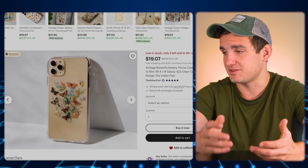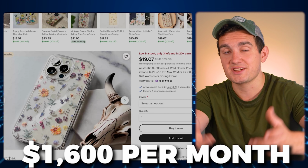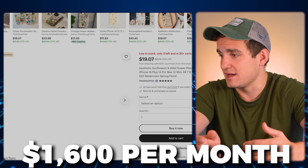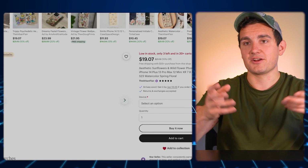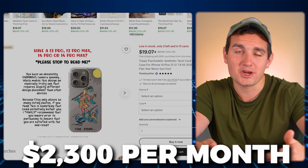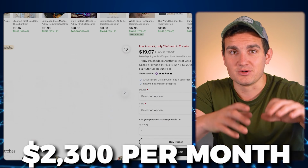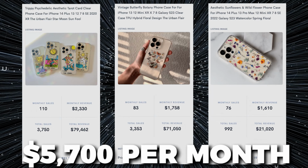And as we can see on the design here, it's just a simple butterfly pattern with a vintage styling applied to it. You'd also be interested to learn that this same exact seller has another product that does over $1,600 in sales every month. It's a simple aesthetic sunflower layout that, again, we're able to recreate very quickly using AI. And then they even have a design that sells a whopping $2,300 every single month. So all three of these listings together do around $5,700 per month in sales, which sounds great, but you're probably wondering, that sounds like a lot of phone cases. Like, I don't want to have to get a warehouse or print these myself. You'd be exactly right. That would be a lot of work.